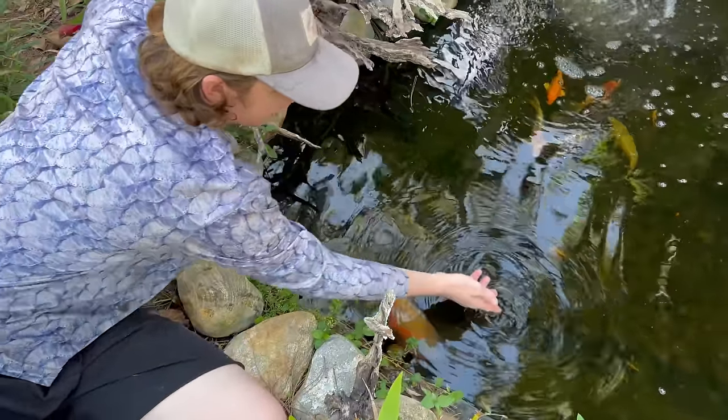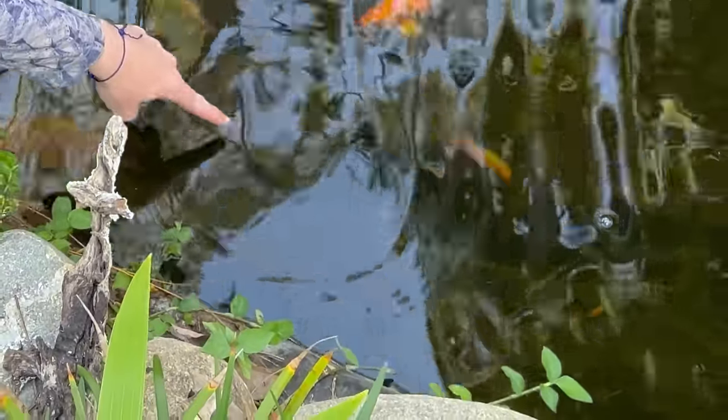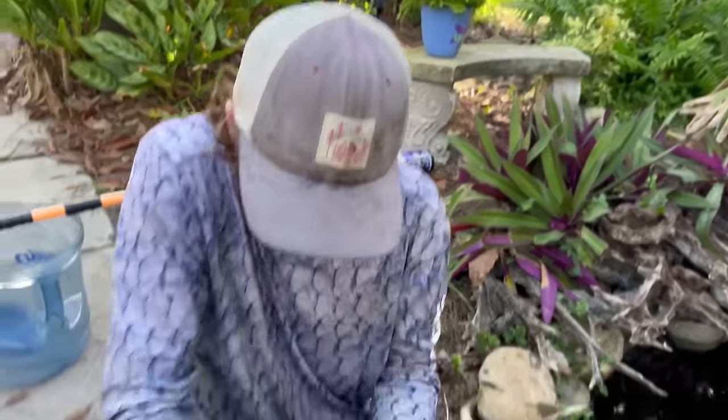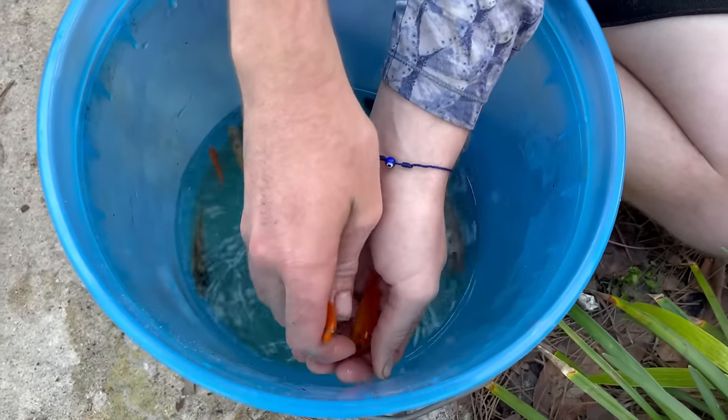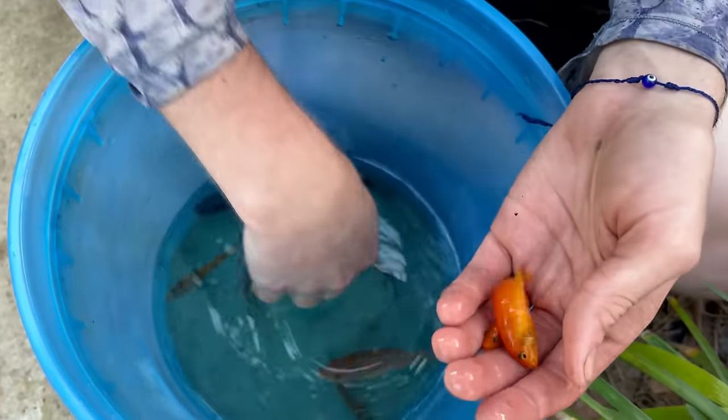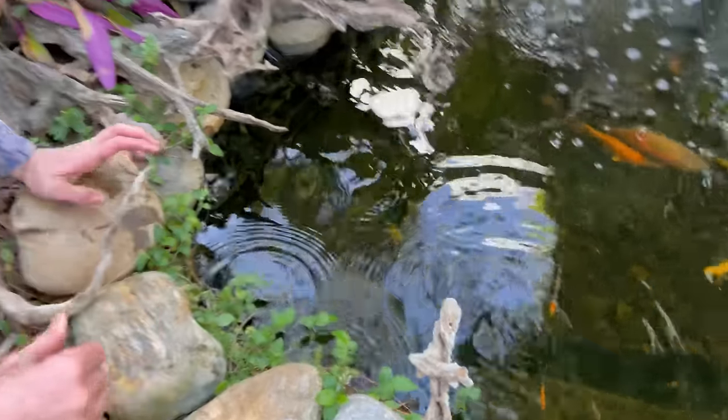Bruce, behave. Look at the size of these babies. They're getting big. Those are the little baby African cichlids that are breeding here. We're actually going to be adding these red zebras because they're the same kind and very similar in size, just to make sure none of the other bigger cichlids in the other pond eat them.